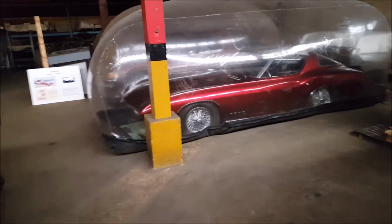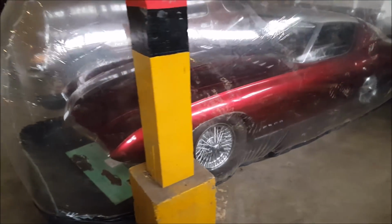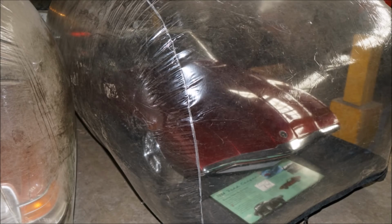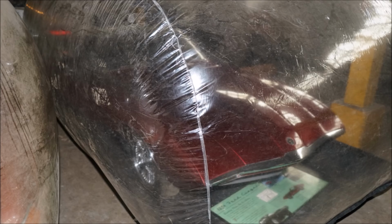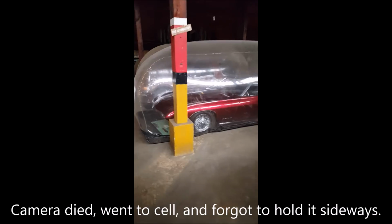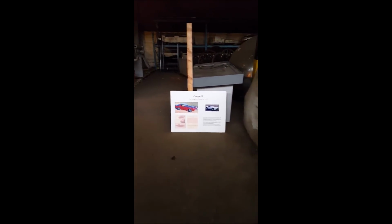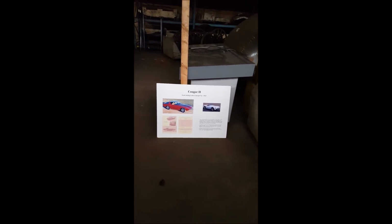And then how about this? The Cougar 2. The original Cougar 2 prototype show car. It's based on a Cougar, an original true Shelby Cobra body. This was or is frame CSX 2008.